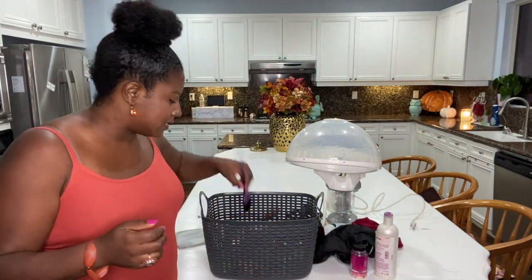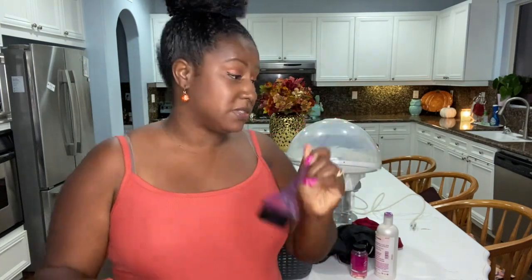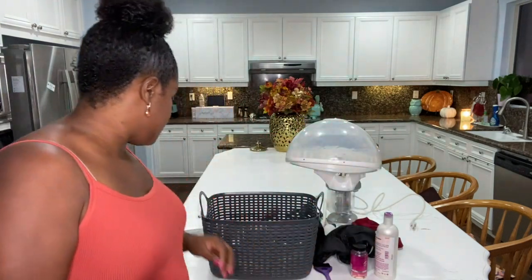Oh, I forgot in my tools, one of these little brushes. I love this for adding conditioner or hair treatment. Sometimes I'll put a couple of things together, some different oils and some conditioners, and I'll blend them up in my blender, and then I'll apply them, and I like to use this to do that, okay?